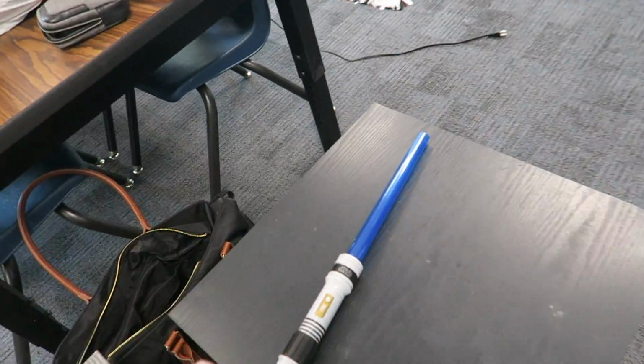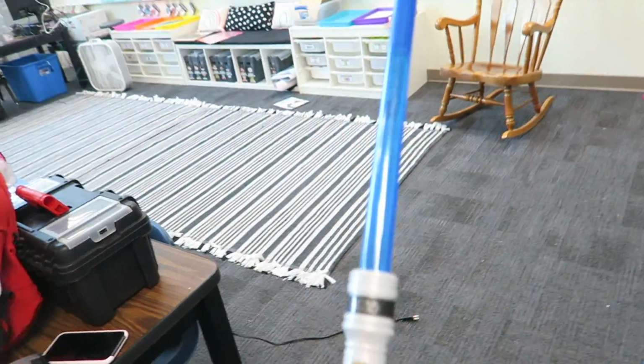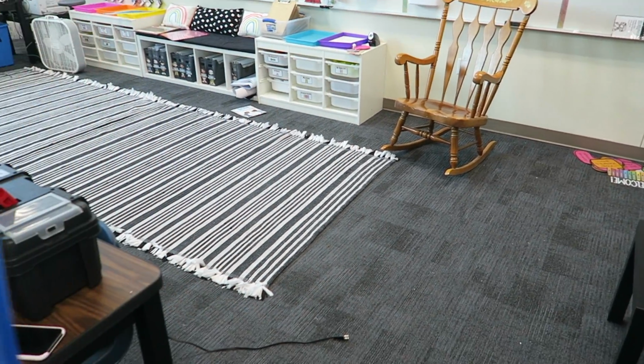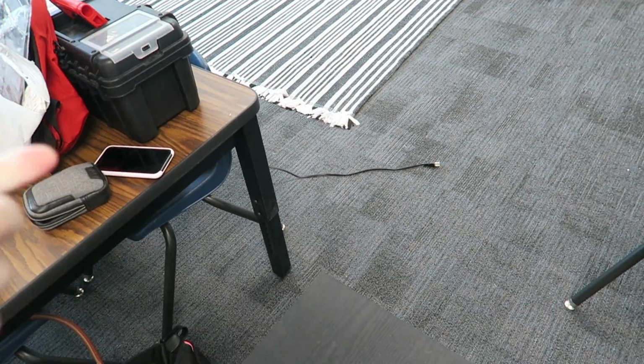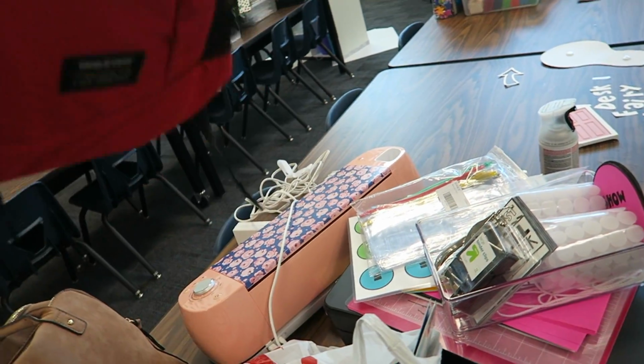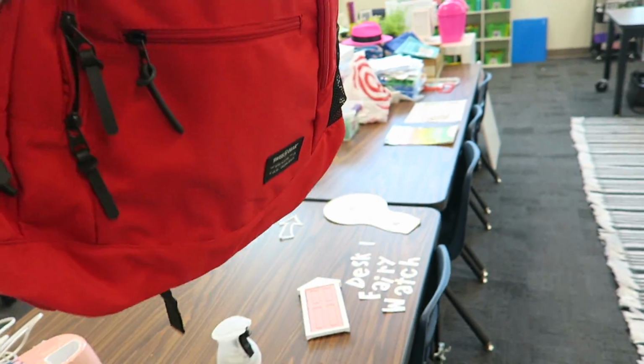One of my Amazon finds was this lightsaber. We'll use this to point at things on the board. A little instant engagement. I went shopping, Target, Amazon, all that. I have more coming.